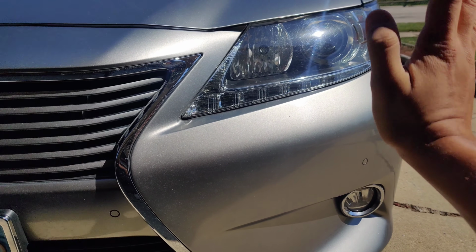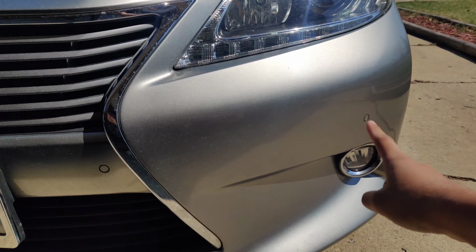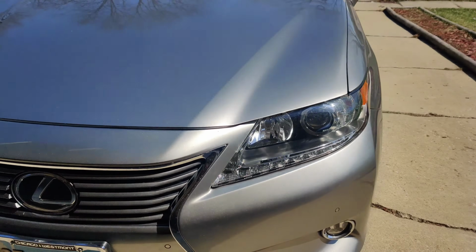But anyways, you also have full LED DRLs and headlights, but the turn signals are going to be halogens, which is kind of a downside. At this price point, everything should be LEDs. You'll also notice a lot of different parking sensors all throughout the vehicle.